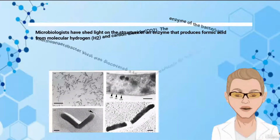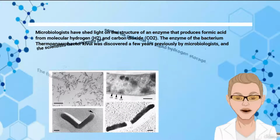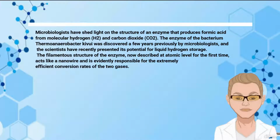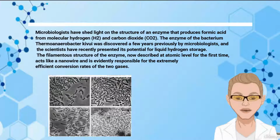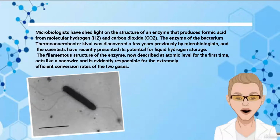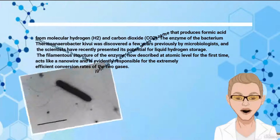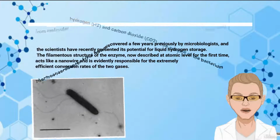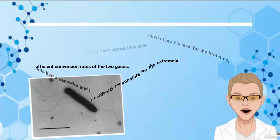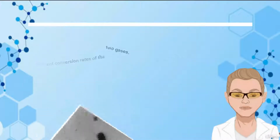Microbiologists have shed light on the structure of an enzyme that produces formic acid from molecular hydrogen, H2, and carbon dioxide, CO2. The enzyme of the bacterium Thermoanaerobacter kivui was discovered a few years previously by microbiologists, and the scientists have recently presented its potential for liquid hydrogen storage. The filamentous structure of the enzyme, now described at atomic level for the first time, acts like a nanowire and is evidently responsible for the extremely efficient conversion rates of the two gases.